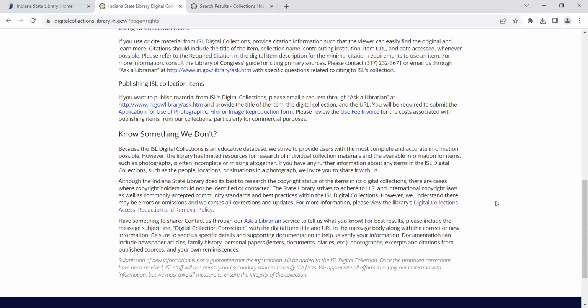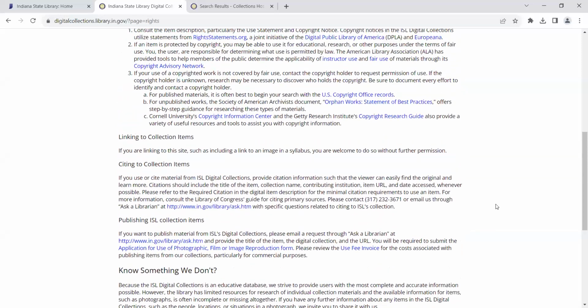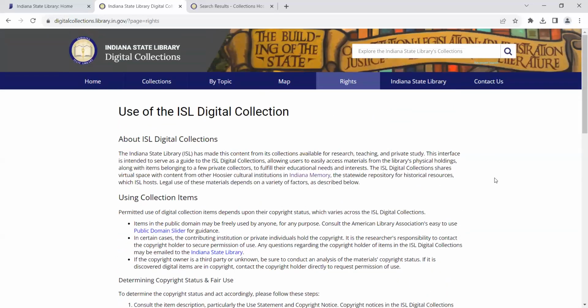And then, of course, if you know something that we don't, the patron or researcher, or whoever is using it, can always contact us and say, hey, I see this item in your collection, I own the copyright to that. And then we just pray that it doesn't go downhill from there. So anyway, this is the overarching rights statements, how to use the collection as far as publishing and reusing materials.